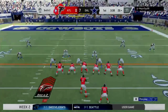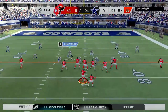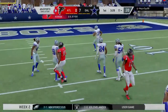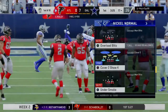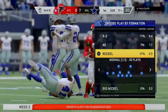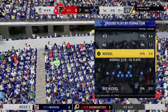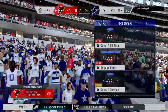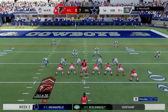Check. From the shotgun, Ryan. And he's got a man, Calvin Ridley. What a methodical drive this is turning out to be. That time 9 yards, and the sticks move again. Plenty of things to talk about here, partner, but to me, their defense gave up a touchdown on the first drive. How about how they're responding, coming back? That's a big 3rd down pickup to keep their drive alive.